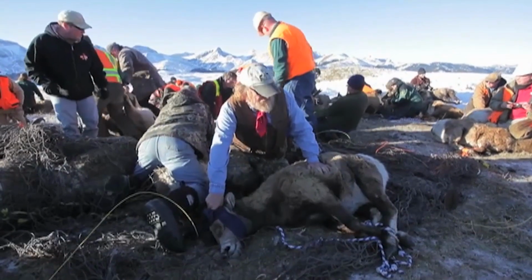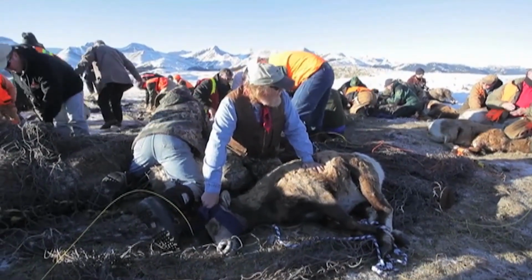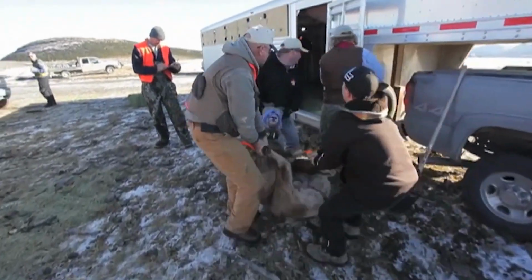That's a nice ram there. Yeah, she's a beauty. Here comes the ram, boys.